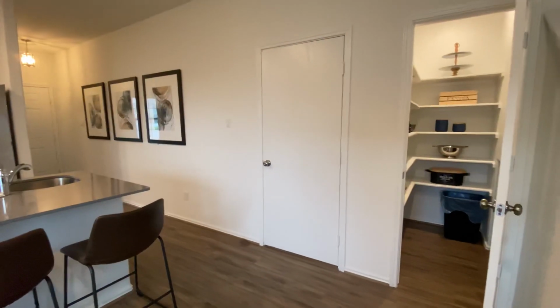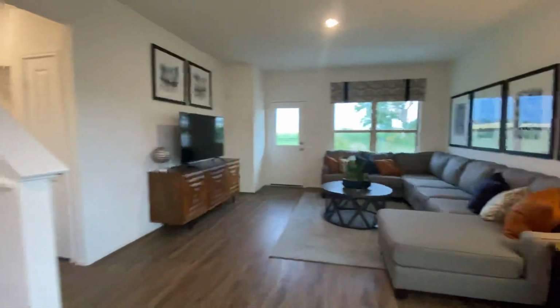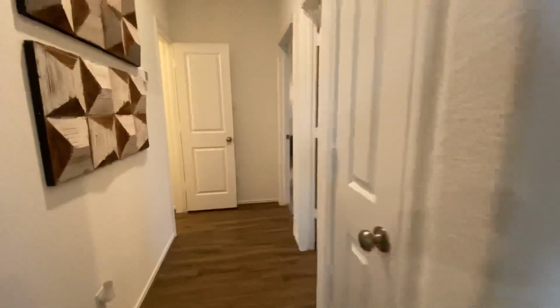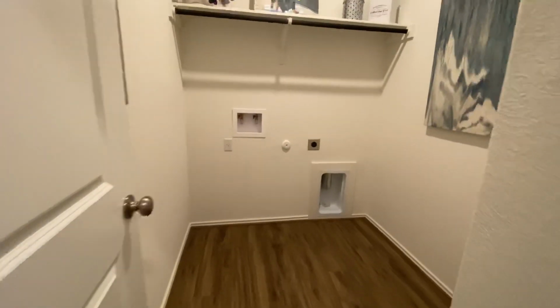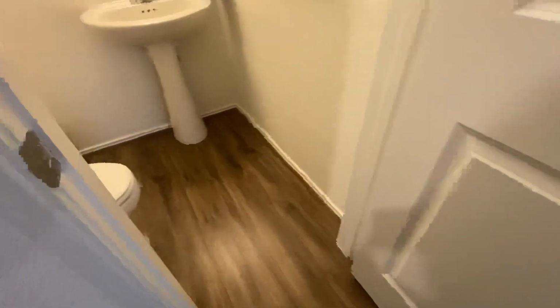That'll take you to your garage. You got your pantry there. And let's go on over here. You've got your utility room here, so washer dryer connections. You've got your half bath over here, so all your guests can use this restroom.